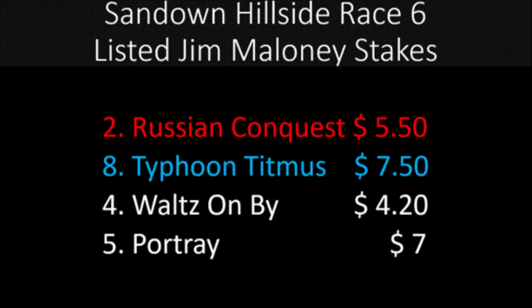Race number 6 at Sandown Hillside is the first of the feature races. It's a listed Jim Maloney Stakes over the 1400 metres, and the horse to beat is Russian Conquest for Peter and Paul Snowden and Jamie Carr. First up run, you can just pin it down to the heavy track, didn't handle it. Comes to Melbourne looking for a drier surface, and we'll get that. You're probably going to be looking at a soft 5 to probably a good 4 on the day. And back on top of the ground, this horse is going to love it.